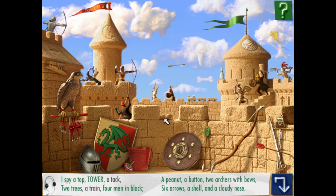Okay, attack. This attack, and then the train. Attack! Is right there.